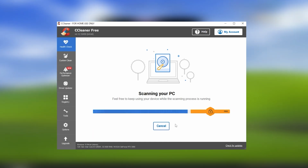However, users should be aware of the potential risks associated with registry cleaning and use these features judiciously.